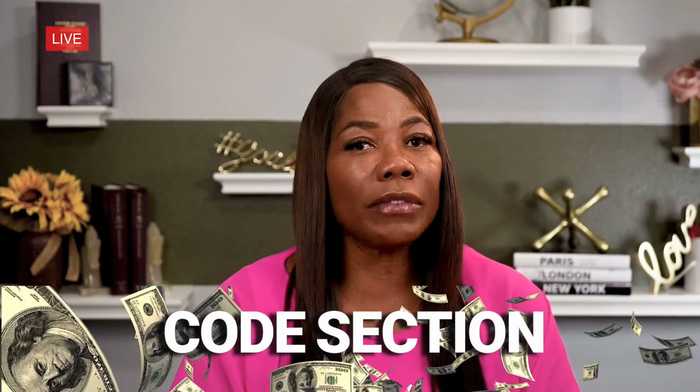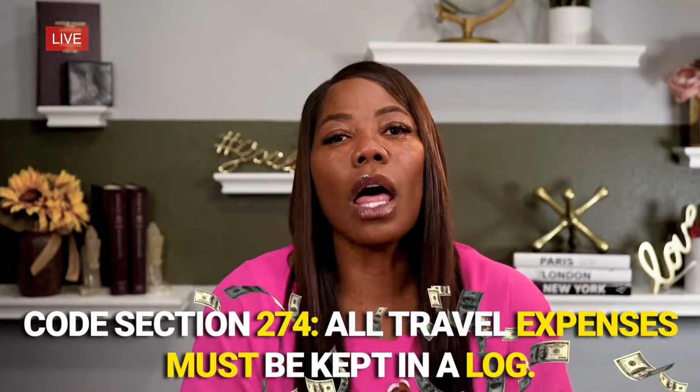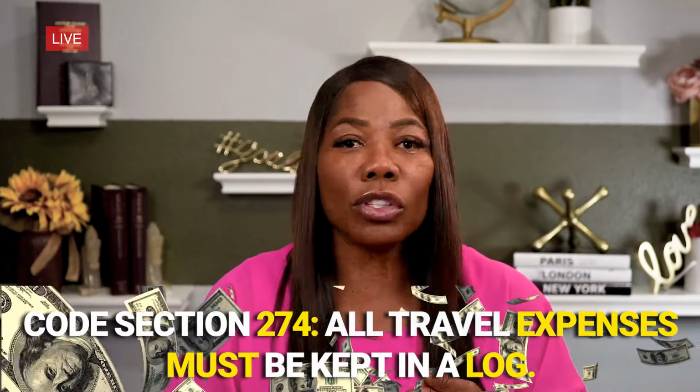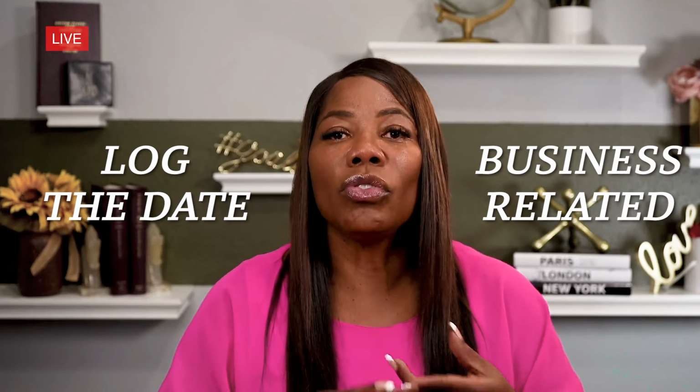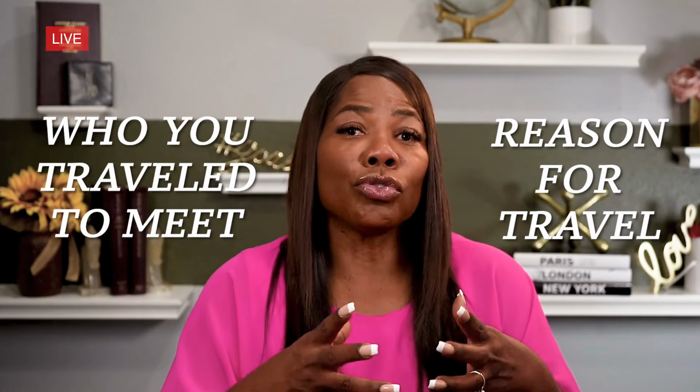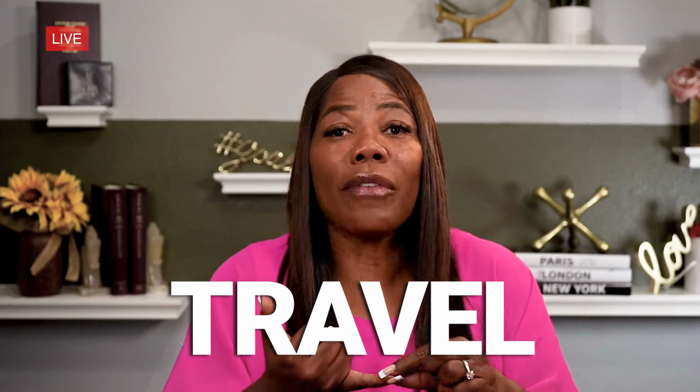And speaking of documenting properly, Code Section 274 tells you that when you have travel expenses, you have to keep a log. That log needs to state the reason for the travel, and it needs to be business related. Let's not try to put personal expenses in our travel log associated with our business. It needs to be business related. You need to have the date. You need to have the reason for the business, the person you transacted with, or why you went on the travel. You want to make sure you have the proper documentation for the travel expense.